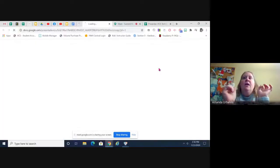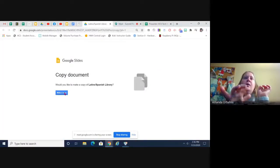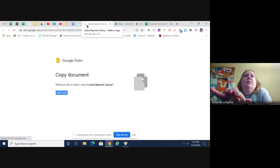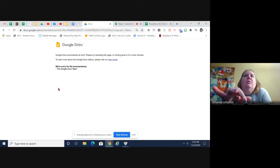So right here we have a Spanish library. See, it asked me to make a copy. So it's going to ask you guys this too. And you want it to make a copy because you don't have to start from scratch this way if you don't want to. I've got the spinning wheel up here, so just be patient. Oh, sorry. It's taking a few minutes.